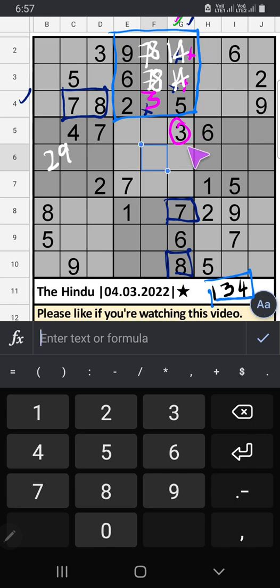Column G, 2 numbers are remaining, 2 and 9. 7th row we have 2, so 2 can't come in the cell. 2 is confirmed here. Then 9 is here.